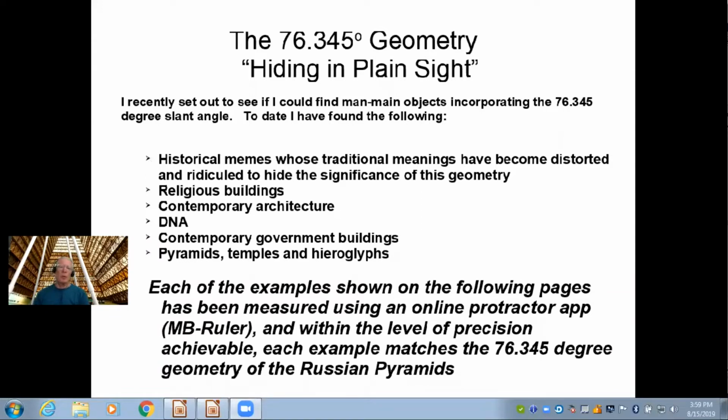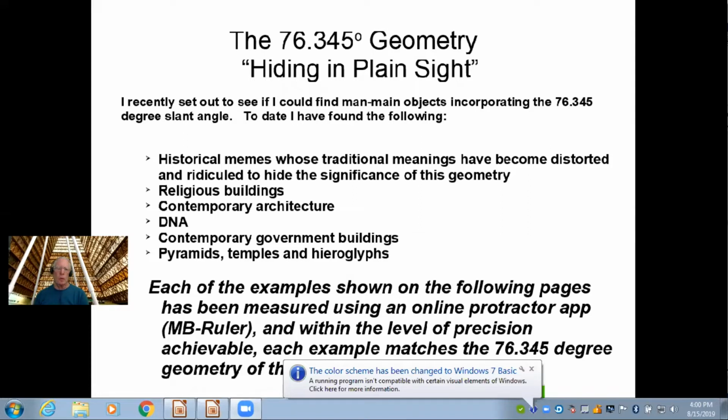Now, this geometry is hiding in plain sight, and as I mentioned earlier, I've set out recently to find out if I could find man-made objects incorporating this very slant angle. And to date, I've found the following areas of research, and you can go into those in the longer video entitled Hiding in Plain Sight. We found historical memes with traditional meanings. We found religious buildings, contemporary architecture, even DNA itself, contemporary government buildings, and the subject of this video today, pyramids, temples, and hieroglyphs. Now, I've previously done a brief video on some hieroglyphs that came from the Temple of Karnak in Egypt, and today we're going to move on and begin to talk about the Hindu pyramids.